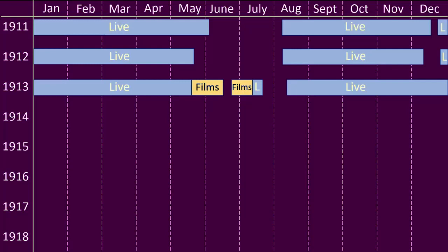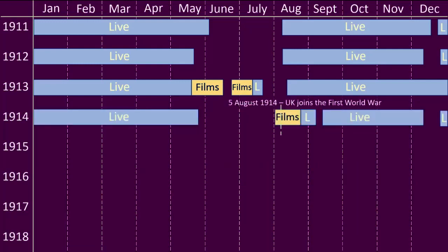And this may seem like a bit of an oddity. This is a time when a venue decides to put on a little something unusual during the summer. And if you look at what happens the next year, we might think, yeah, it's a bit of an oddity because the same thing doesn't happen at the end of the 1913-1914 dramatic season.